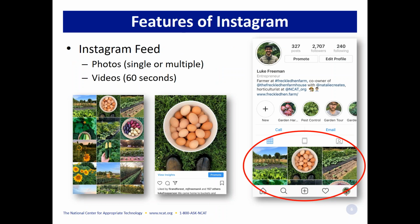All right, so now I want to talk for a little bit about the different features of Instagram. Primarily, there's the Instagram feed. This is how Instagram started off, as a way to post photos with captions. You can also post videos on your feed, videos up to 30 seconds. And with the photos, you can post either a single photo or multiple photos that people will scroll through. And then you post a caption below that where you can tag other Instagram users, you can use hashtags, and then users can comment on that photo, and that's a good way to interact with users.